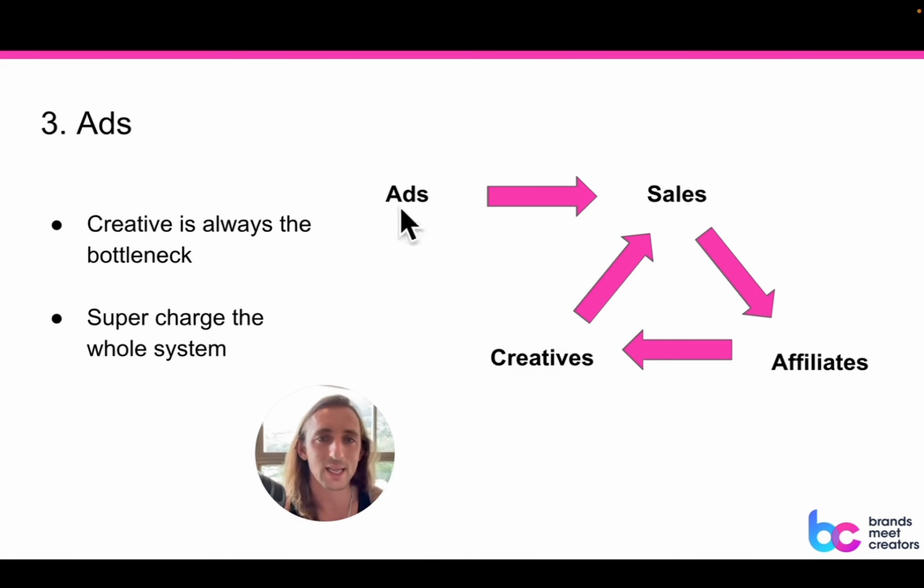So it's less of this linear process where it's like, okay, I'm going to try to spend $10,000 and we're going to try to make $20,000 back, right? Of course, that's part of it. The goal here is to get a profitable campaign. But what those ads are also doing is they're going to lead to more affiliates, more creatives. And it's this whole way to just supercharge the entire system. And it's becoming a much bigger piece of the puzzle.